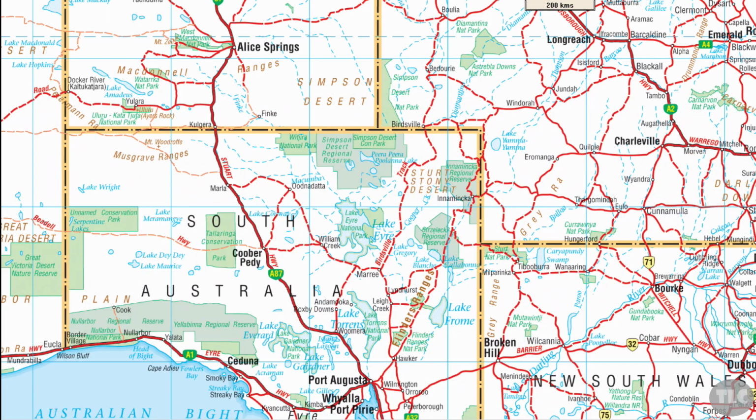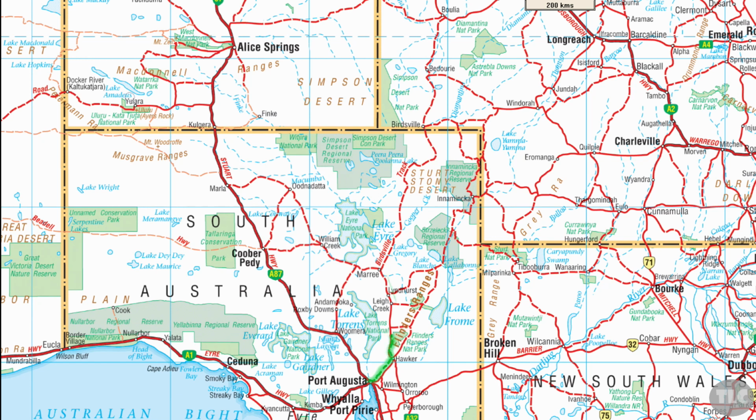I'm on the trail of the Old Ghan rail route between Port Augusta and Alice Springs. My goal is to provide a visual record of as many of the sidings, fettlers cottages and other rail infrastructure that I can identify between those two places.